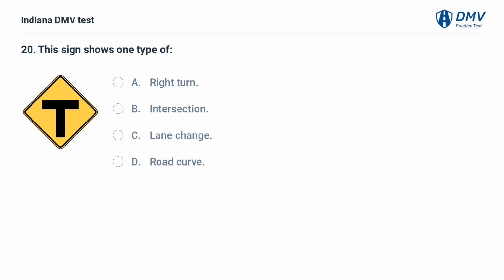This sign shows one type of A. Right turn. B. Intersection. C. Lane change. D. Road curve. B. Intersection. This sign indicates that an intersection is ahead.